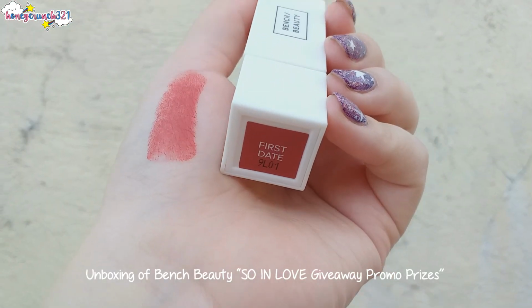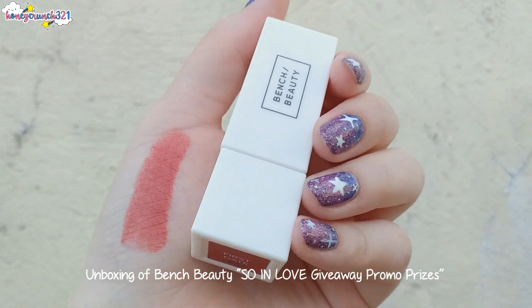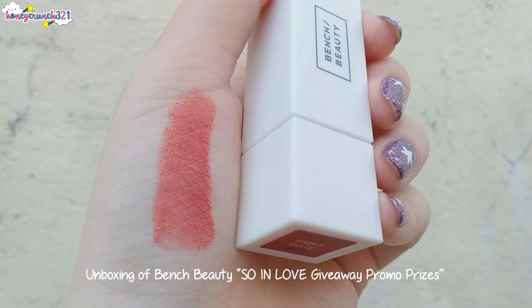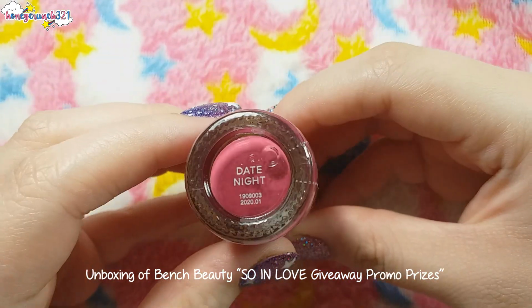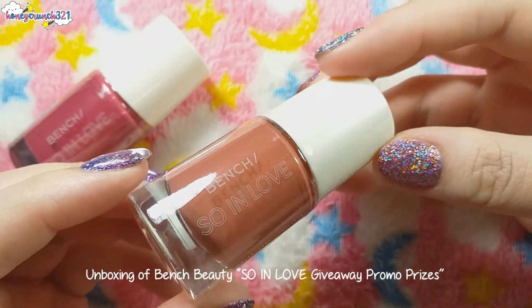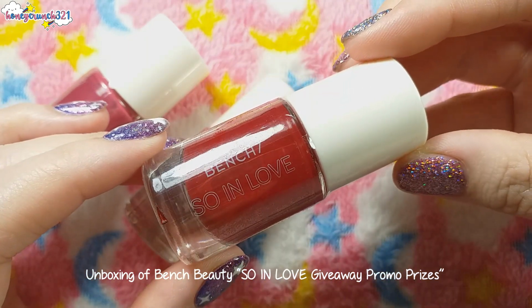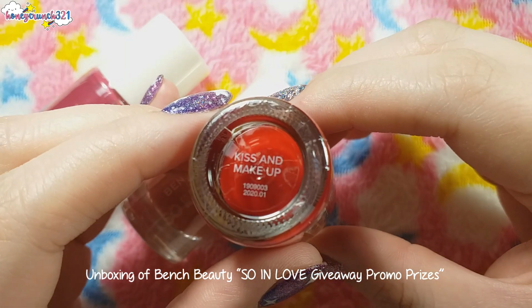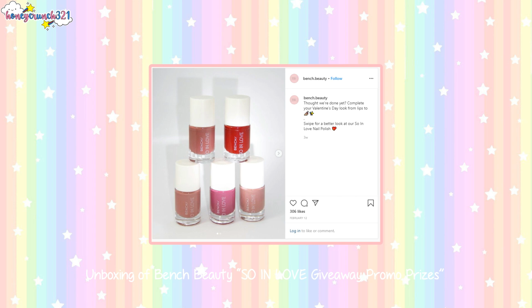So I've swatched the shade First Date on my hand. Now for the 3 nail polishes. We have Date Night, Puppy Love, and Kiss and Make Up. There are actually 5 shades from their So In Love collection, so I'll be buying the 2 shades that's left and I'll surely make a swatch and review video for it.